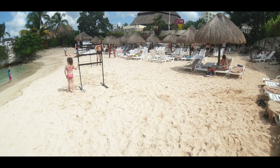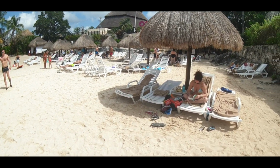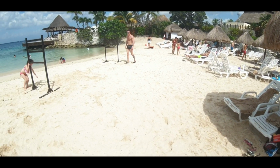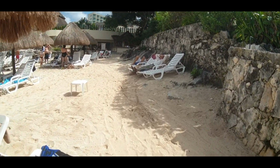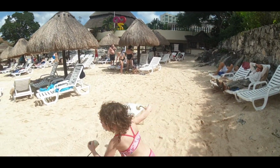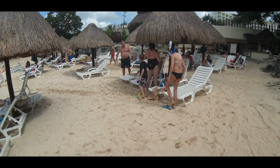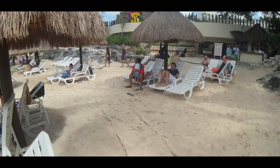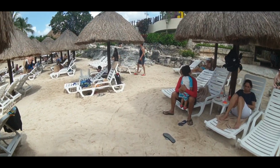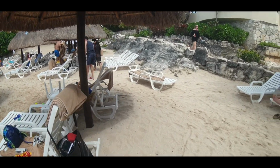So again, you can get the Wi-Fi code and use Wi-Fi on your phone. You can chill by the beach. Oh, he missed twice. Not sure what the game's called. Maybe it's a Mexican style game. Yeah, so even with other people here, there's still chairs available by the beach. And now we're just after lunch, so there's no worries to still find somewhere to chill out and relax. All right, let's keep walking.